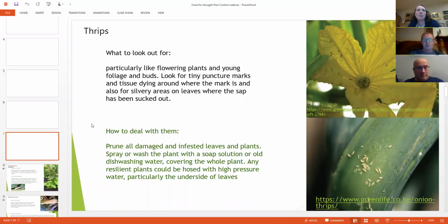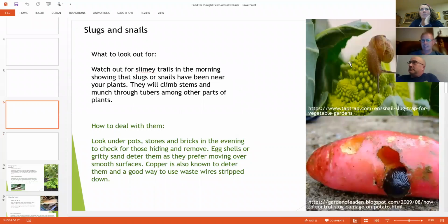Thrips is the next thing then, Kieran. Thrips, yeah, these are very hard to find. I find them on my cucumbers. They're very tiny, thin-like insects, really. But you'll see the tiny puncture marks where they've laid their eggs. Again, it's a case of having to get rid of them. The soapy spray is a great way of getting rid of them, just like you would the aphids. Any soft-bodied insect like aphids and thrips, your soapy spray is a good contact killer for those. It's the soap that actually kills them.